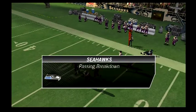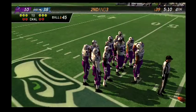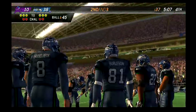You hear coaches talk about presence of mind and knowing where you are on the field, and this is where you see that talk come into play.